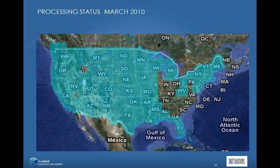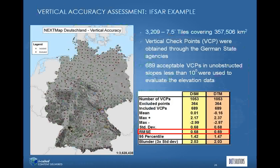Part of the process of collecting and verifying this data, we do accuracy assessments. We're in the process of doing several around the U.S. right now, and this is one of the ones from Europe and Germany. We've got 3,200 points that we use where we have good visibility. Excuse me, 689 points, all less than 10 degrees in slope, that we then compared to our product specification.